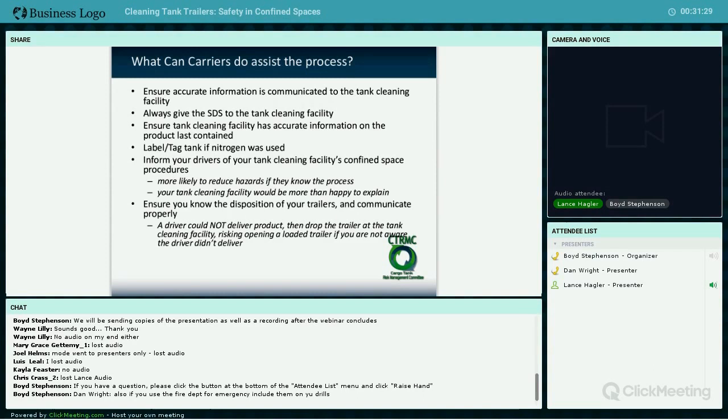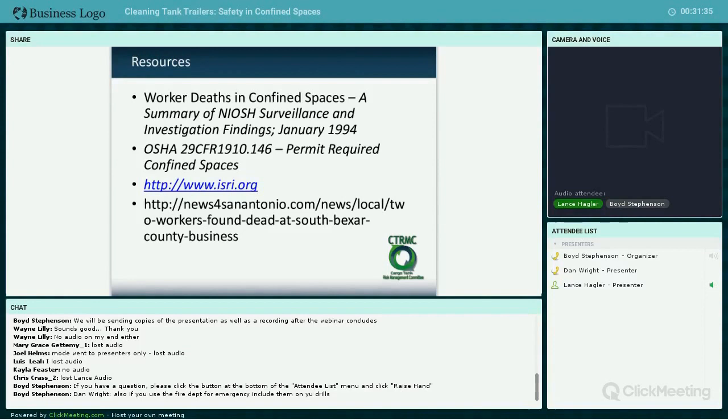And so I just added some resources where we've got some of this information. Again, thank you to the CTRMC for the information that we were provided. Everything from nitrogen to a lot of the information you see here came from the Cargo Tank Risk Management Committee. And with that being said, Boyd, that's all I have.